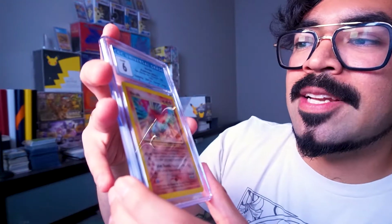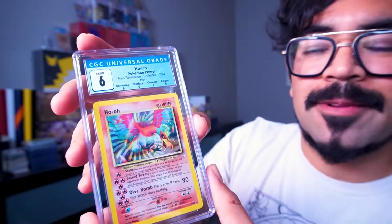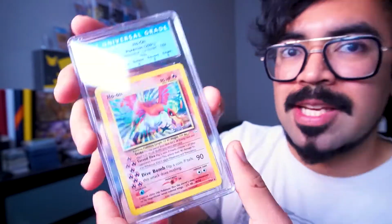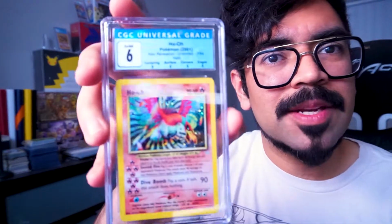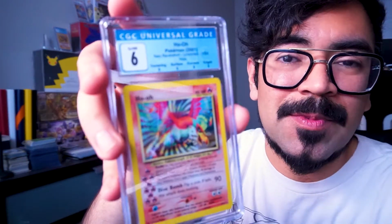So centering 9, surface 6, corner 6. This is a double card except the 9. We got 6s all around, but good centering. Regardless, I'm pretty happy to just have this card. You know, it's Ho-Oh. Have this on a stand somewhere. Yes, please. All right, and then let's get into the final card.